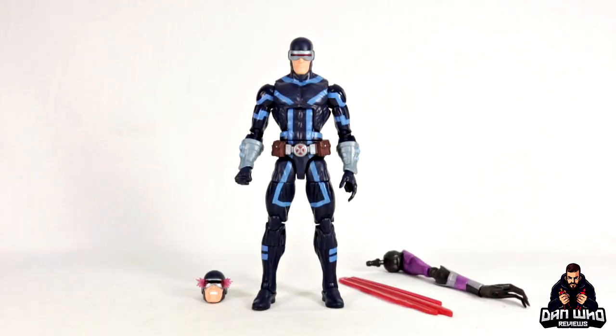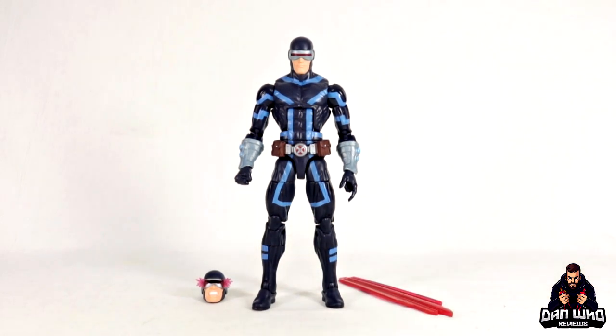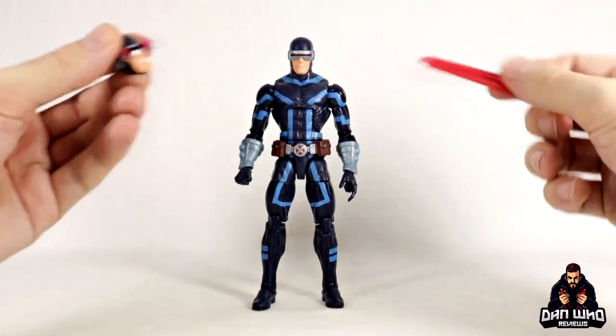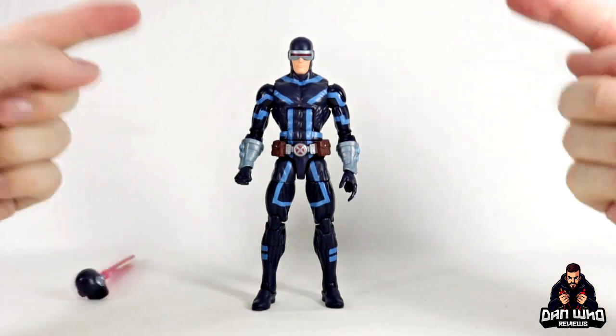Here we have Cyclops out of the box, and first impressions, it's clearly Cyclops. He does come with a Build-A-Figure piece for the Sentinel, so we're doing a separate video for that, so come back to the channel, we'll look at that. And then Cyclops himself comes with an interchangeable head and blast effect, and the way this works is that you plug that into the interchangeable head, and then you can put that on there and have a blasting Cyclops. But we'll look at all of that when we zoom in.